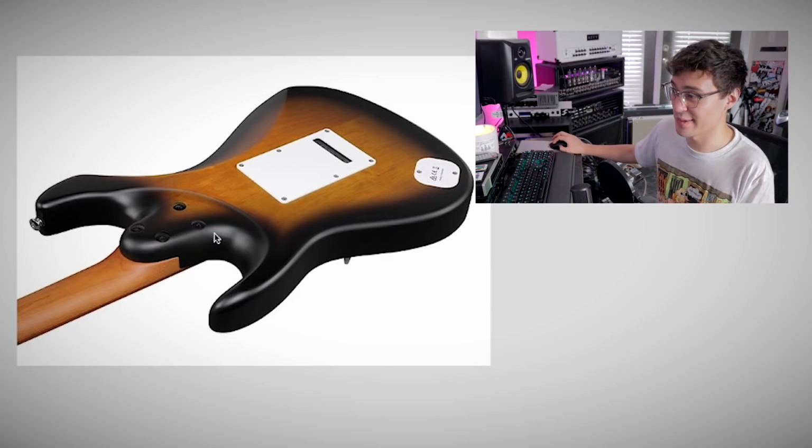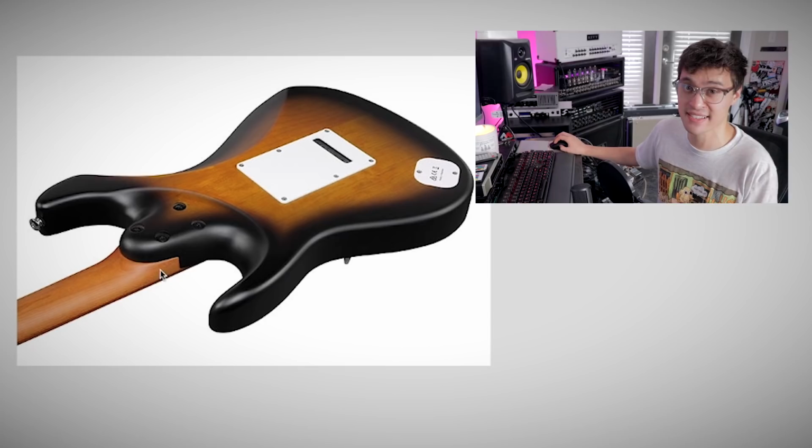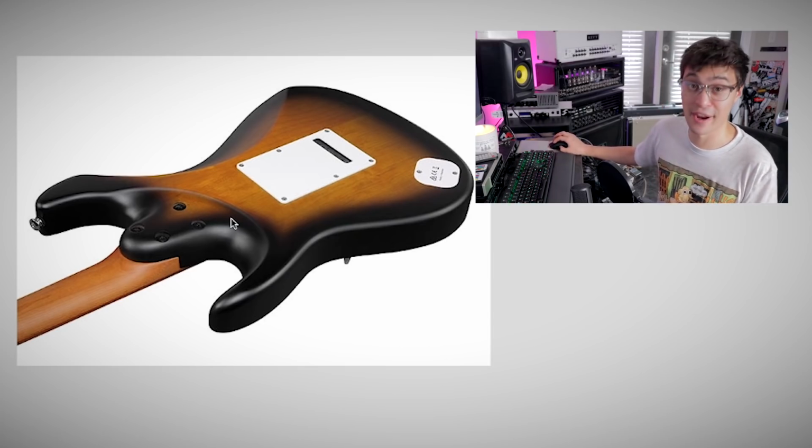Love the AZ neck cutaway, by the way. Yeah, it's not too modern. It's still got some of that traditional flair, but it's got good comfort and upper fret access. I think it's something both modern players and traditional players don't have any complaints about, which is very difficult to do.